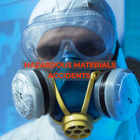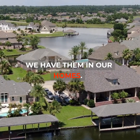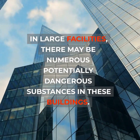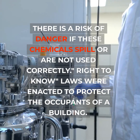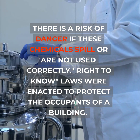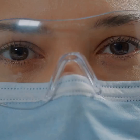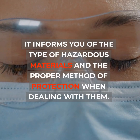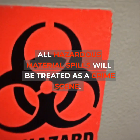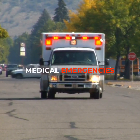Hazardous materials accidents. All locations have hazardous materials. We have them in our homes. In large facilities, there may be numerous potentially dangerous substances in these buildings. There is a risk of danger if these chemicals spill or are not used correctly. Right to know laws were enacted to protect the occupants of a building. There will be a right to know binder with all the materials at the site. It informs you of the type of hazardous materials and the proper method of protection when dealing with them. All hazardous material spills will be treated as a crime scene. Everyone out. Call authorities.